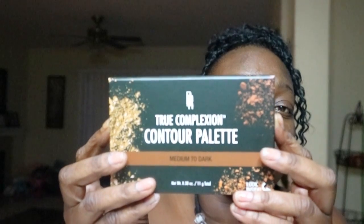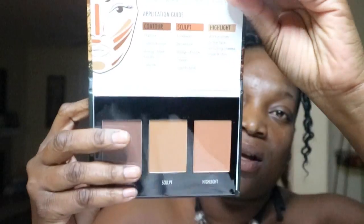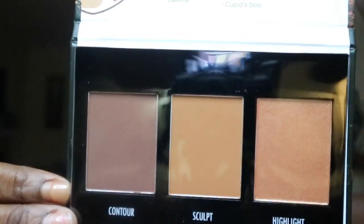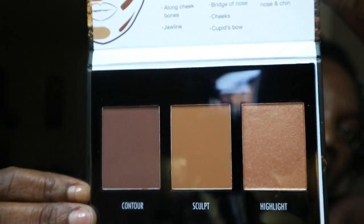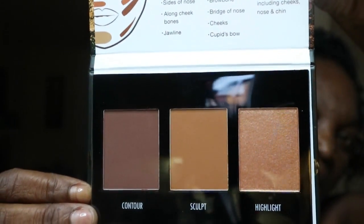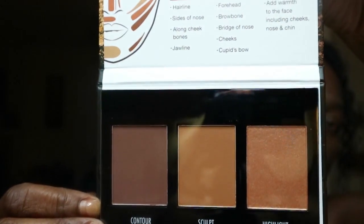The palette by itself, which I already have, was $7.99. Okay, so this is the powder palette, which looks like this. And this one is the medium to dark palette. And I didn't see the light to medium palette with the Eda brush. So the only one that I saw was the medium to dark palette with the Eda brush. Okay, so like I said, that was $7.99 at my local drugstore.